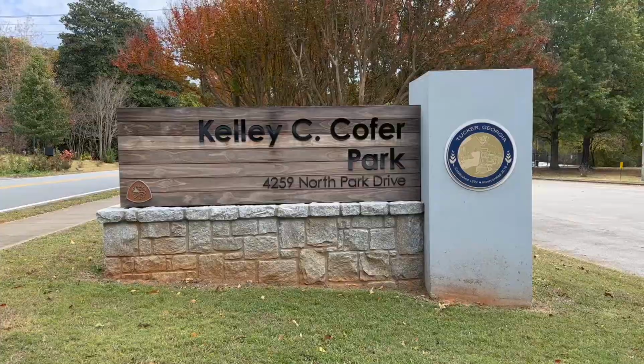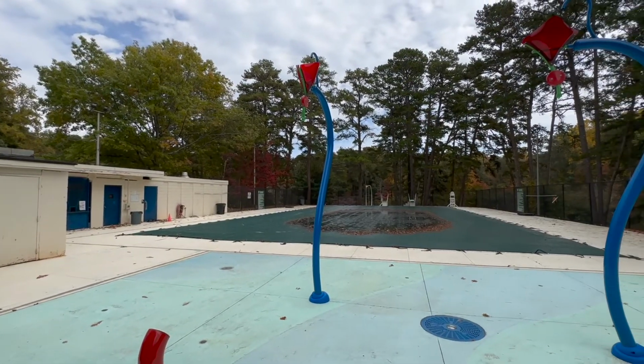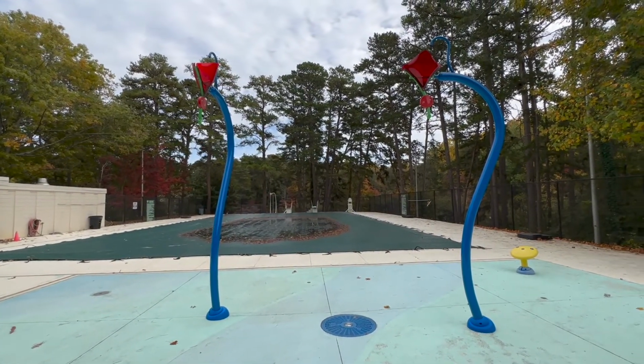So I had some time to stop off at Kelley Cofer Park. I think that's how you pronounce it. It has some baseball fields. You can see this public pool behind me. And that's one thing I wanted to mention: this is kind of the only public pool in the Tucker area. There are not a ton of swim and tennis communities in this city. There's a few, plus the Smoke Rise Golf Club has a private pool, but it's not as big of a swim and tennis community as a Dunwoody or a Marietta. There you go, there is Kelley Cofer Park.